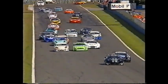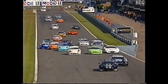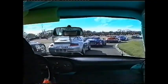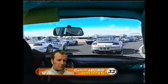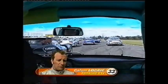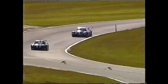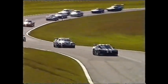The white car in the second row is Kelvin Burt, Rob Barth in the Speed 6 trying to go around the outside of him as the Speed 12 also tries to make up a position. We're on board in the middle of Redgate with the champion, Callum Lockie. Oh, a touch there with Michael Caine and Bobby Burden Rose, TBR Speed 12. But they both survived as Rob Wilson leads them down into the old hairpin for the first time.